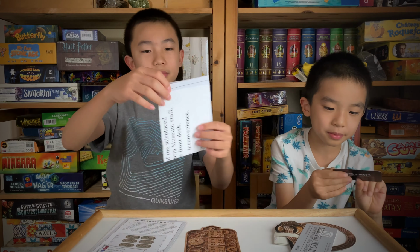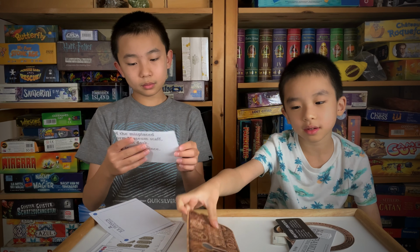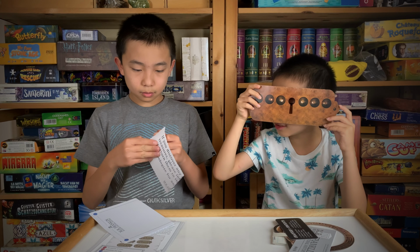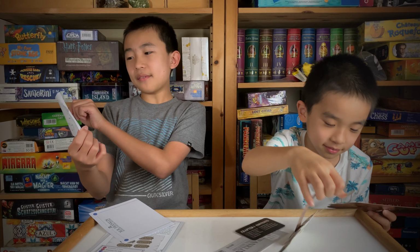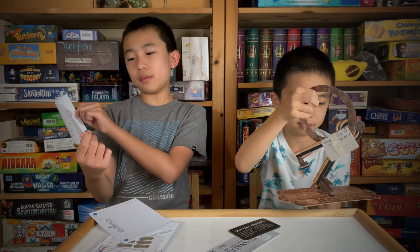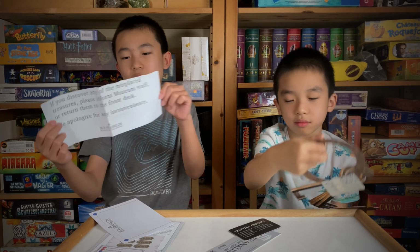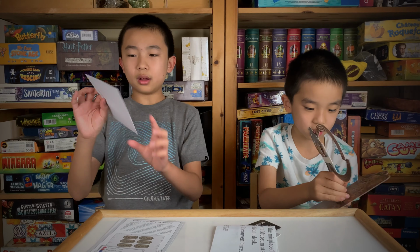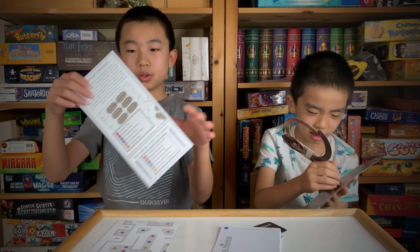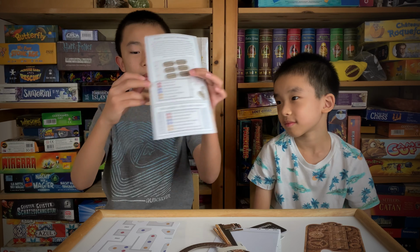Yeah, here's the chapter one contents. What's this? I see you. Oh, this is where the keys go. What does this say? If you discover any of the misplaced treasures, please inform museum staff or return them to the front desk. We apologize for any inconvenience. There's a puzzle on the back. A blue sheet. What is this? Egypt, ancient wonders. This is probably a puzzle.